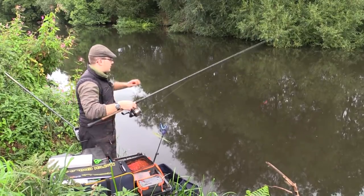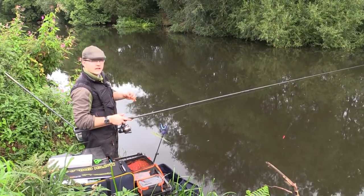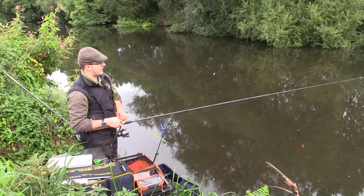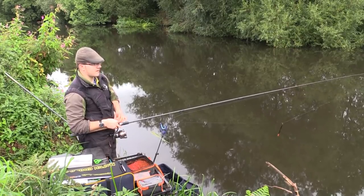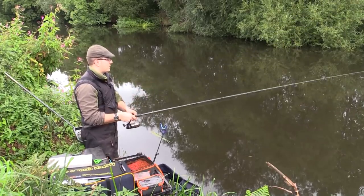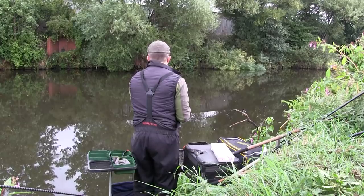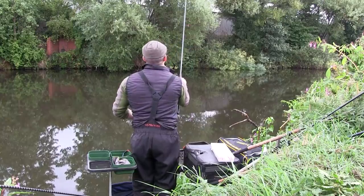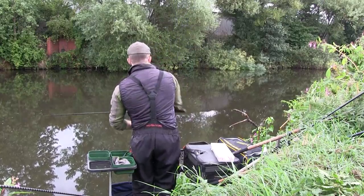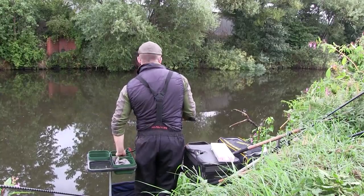But as I'm fishing, I'll try and run you through the approach that I'm going for today. In terms of what the river's thrown up today, it's been quite low and clear. We've had a bit of rain, so there's a little bit more colour in it, and I thought it'd fish better than it has. But with that in mind, I thought I'd come down here with a running line approach. So I've set up a waggler, a stick and a link ledger. Let's just get that cast out.